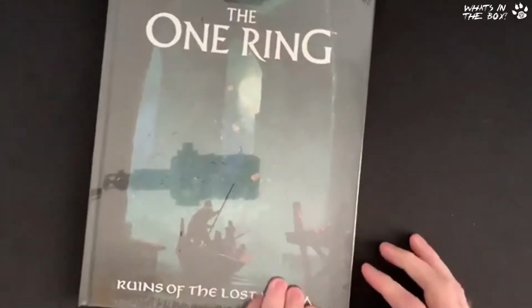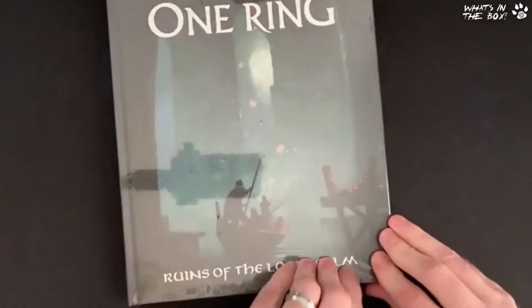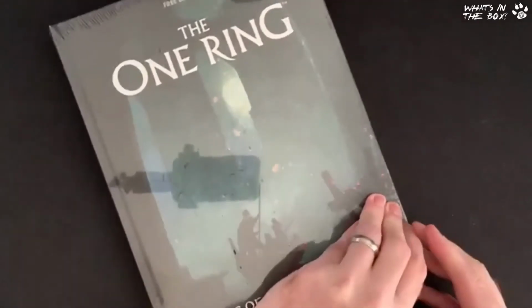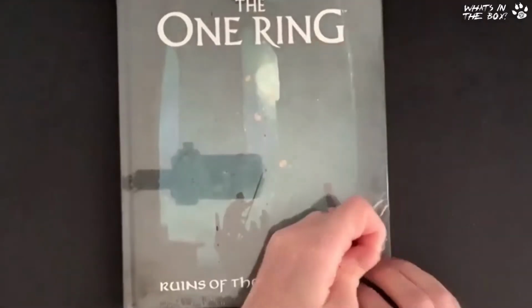So it is November 2022 as I'm recording this, and this issue was released in October 2022. In fact, you can actually pick it up right now from freeleaguepublishing.com. This particular issue is priced around £30, I think.